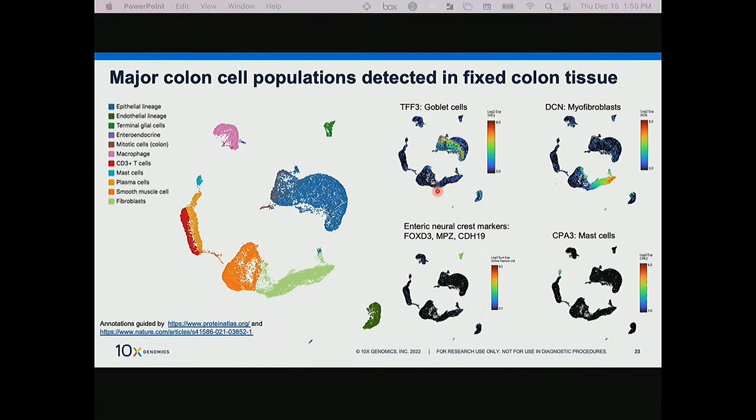And in terms of the tissue, so here we took a human colon tissue sample. We fixed it. So we chopped it. We fixed it. And then we isolated single cells. And as you can see here, we were able to identify different classes of immune cells. And then colon-specific cell types, such as the goblet cell that we have here, some myofibroblast, a tiny population, or maybe actually a little bit more here, or tiny population of enteric neural crest cells, and mast cells, this is a very tiny population here.